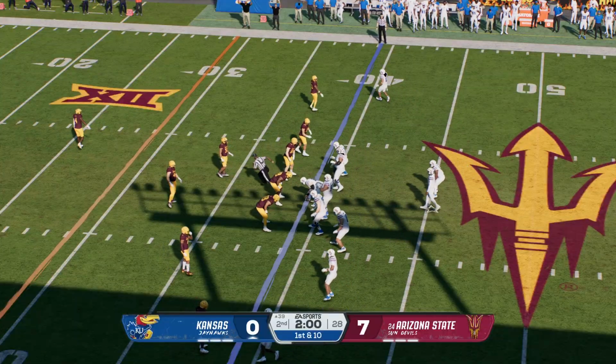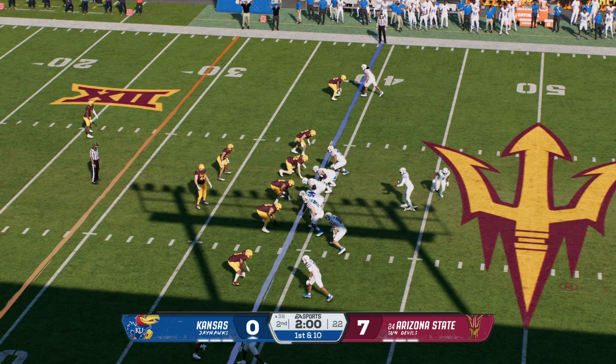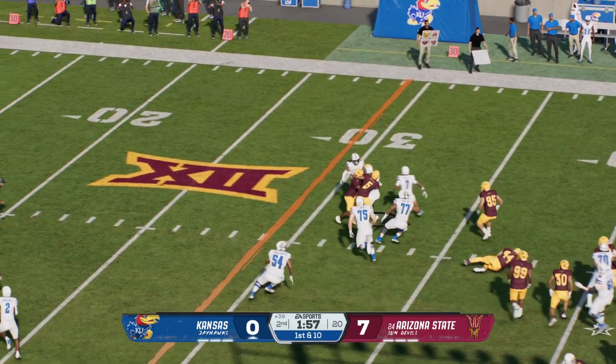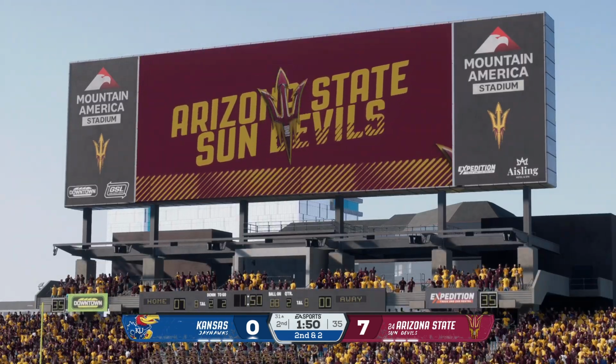Just inside the 40-yard line. It's 1st and 10 from the 39. Sends it back in motion. The give is to Williams. And a pickup of 8 opens a world of opportunities on 2nd and 2.